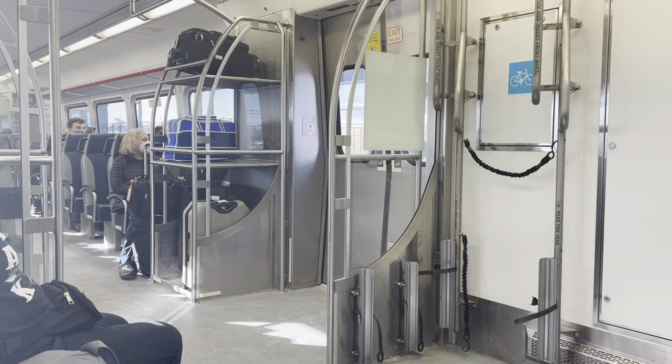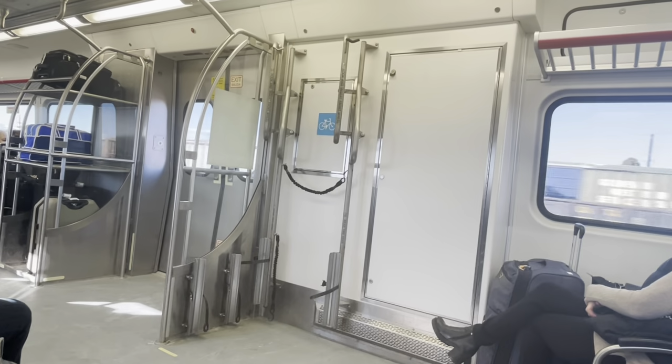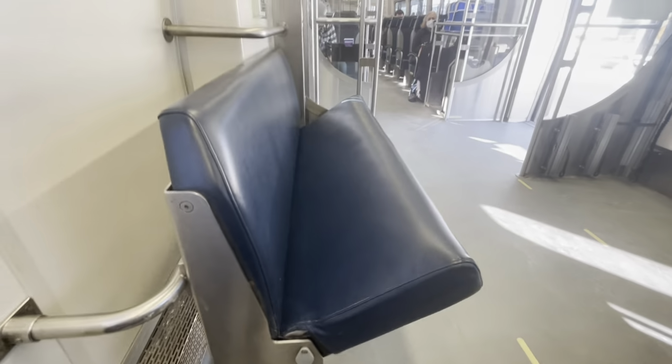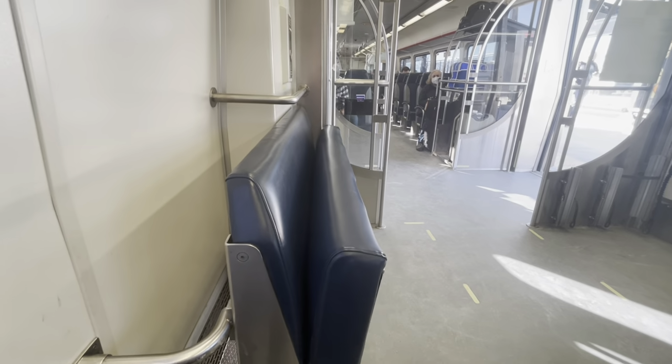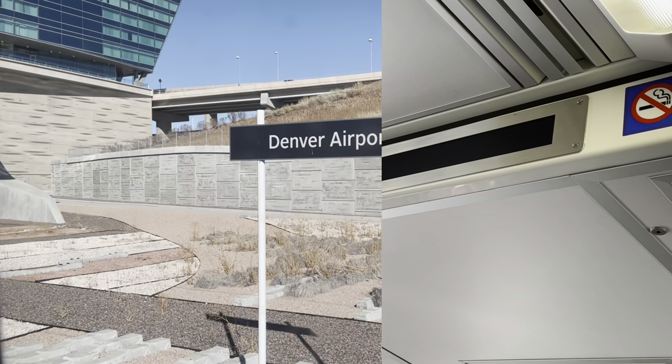As you can see, there's baggage racks because this train serves the airport, and there are also bicycle racks for bicycles. The priority seating can retract to allow room for wheelchairs. Route information is provided on LCD screens and on these LED panels.